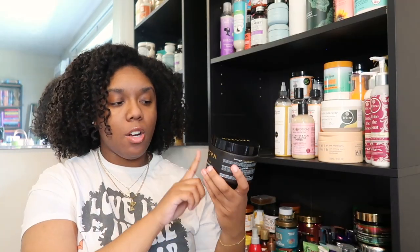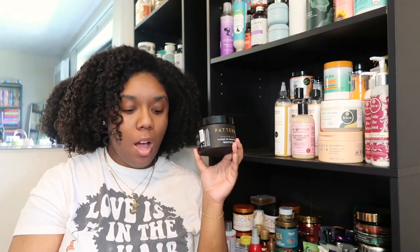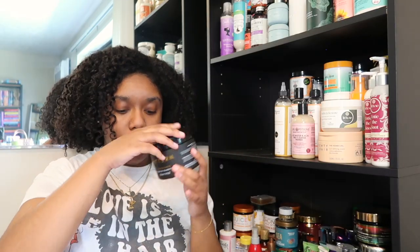I have the Pattern Transition Mask in here. This is going to be my next heavy protein treatment, because I finished my heavy protein treatment, so I want to go in with this one next.